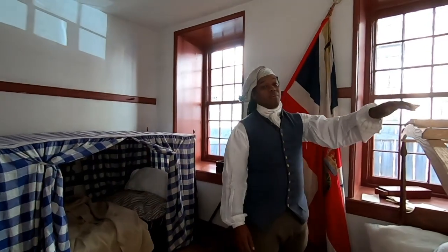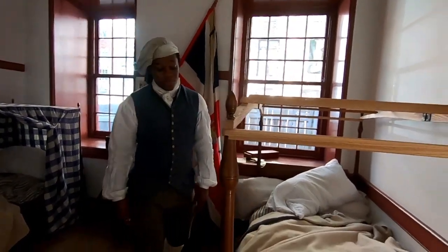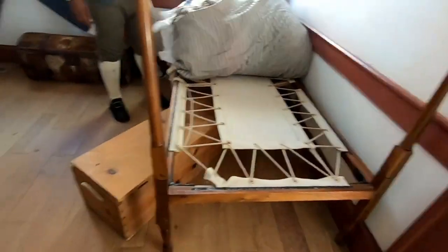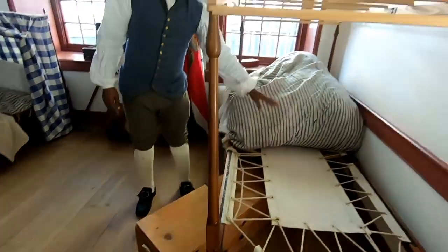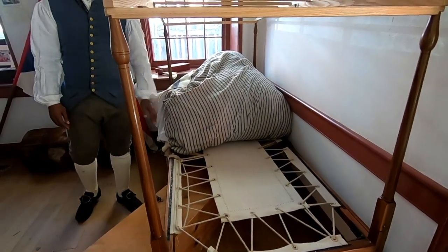Part of that luggage is also going to be very practical things as well, such as a field bed. And so this field bed here is a rope tension style bed, and I'll give you a nice little show of that. So this rope tension style bed has ropes going all the way around the frame here, holding a piece of linen canvas taut, which is basically being held taut by the tension put on the ropes.